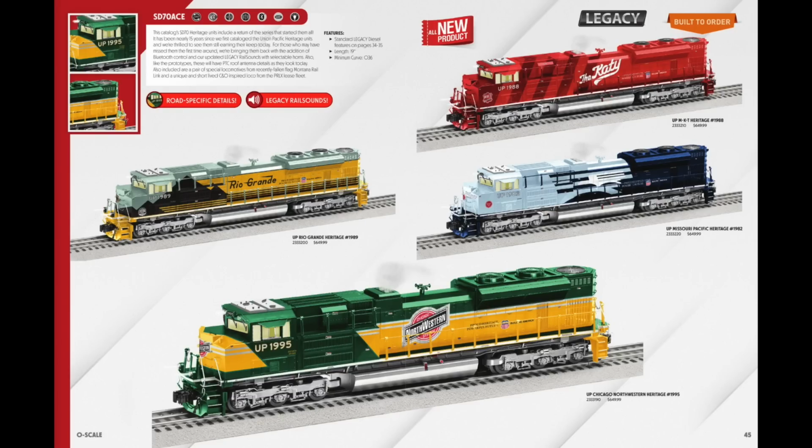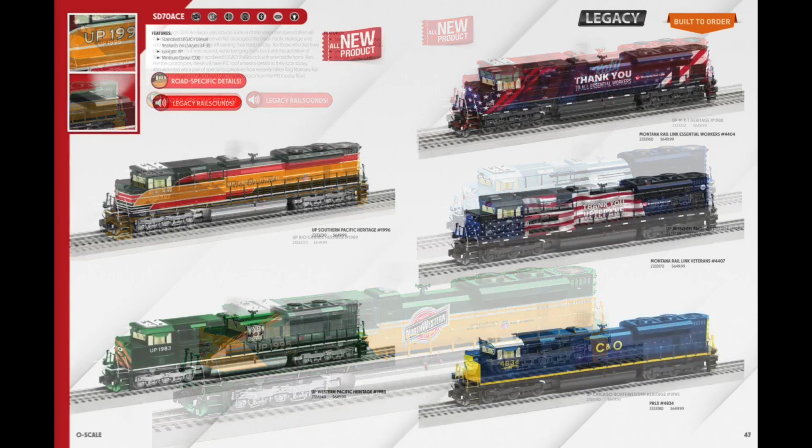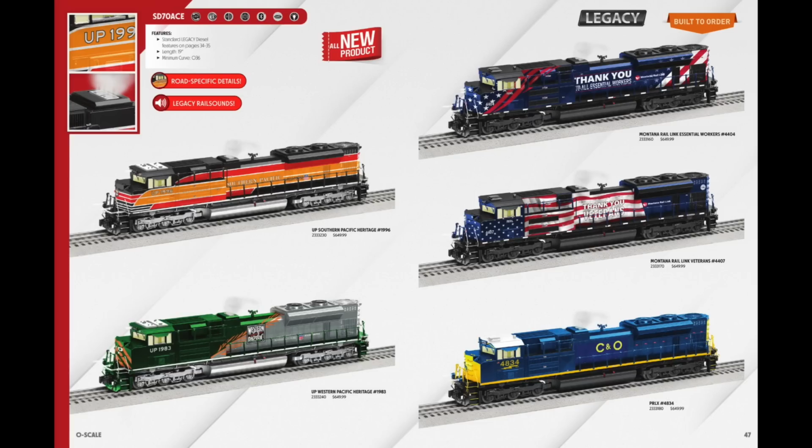However, I've already got all of these from when they were made by MTH, and so getting any of these UP Heritage units would kind of be a redundancy, and the only reason I'd be doing it is to get something with Legacy instead of Proto-Sound 3. So, I would have liked to have gotten them in a perfect world, but again, I don't have unlimited funds, and so I ended up not ordering any of the UP Heritage units.